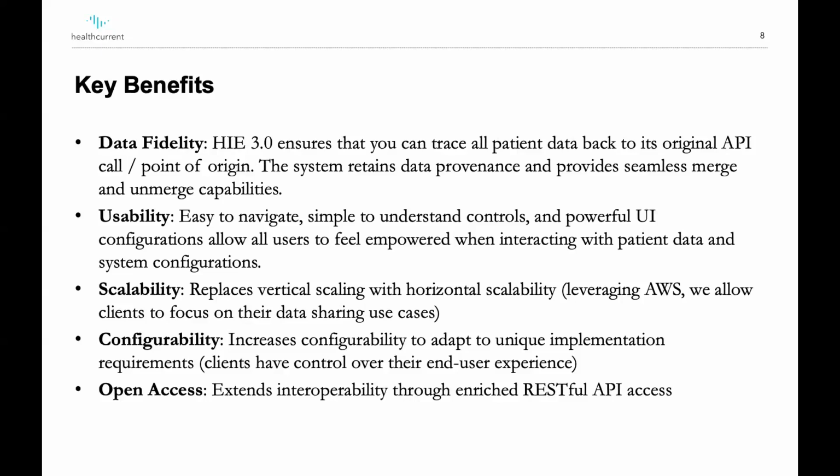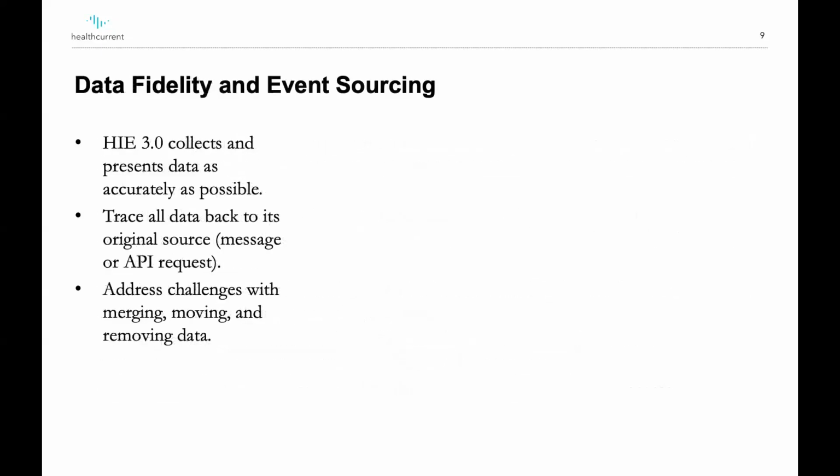So if I am a snowbird coming from, say, Seattle, Washington down to Mesa for the winters, we can query the information from other states and bring it into our environment. And when I go back to my home state, they can query us for that information as well. Configurability, scalability, and accessibility, all extremely key benefits that we're looking for as we're moving forward.